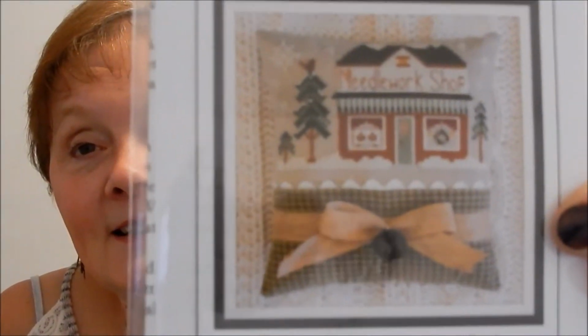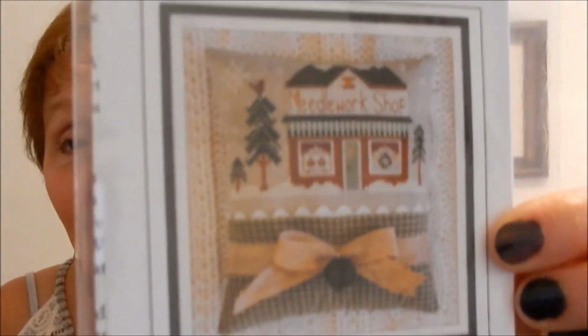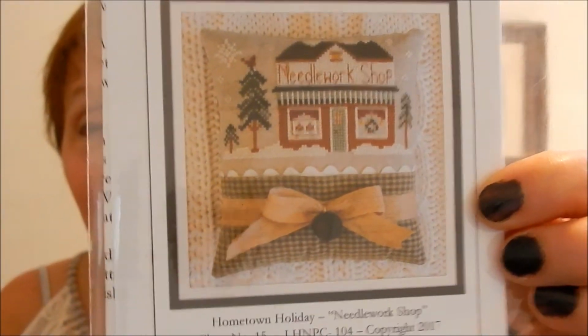I also got my Little House needlework shop from Hometown Holidays. That didn't come in my order, so that was sent separately. And that's chart number 15. So I think I have them all. So that my house that I'm stitching right now is chart number 1. So I have a ways to go before I finish them.